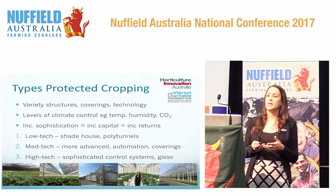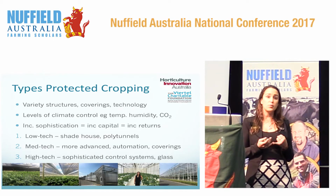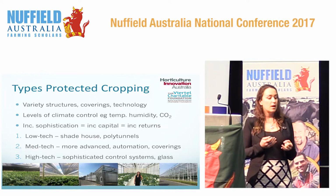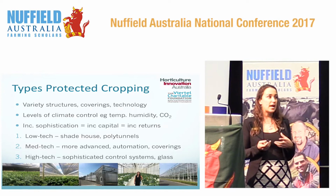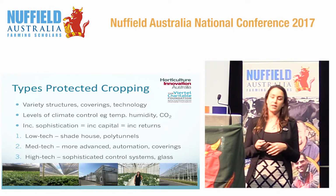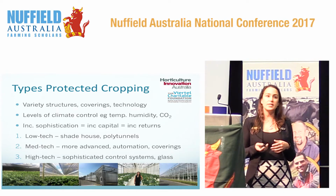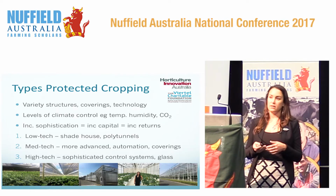So protected cropping is broadly broken down into three categories. You've got your low tech, which is your basic shade houses and polytunnels. Medium tech start to get a bit more sophisticated and a little bit more control over the microclimate and more sophisticated coverings. And then you've got your high tech, which generally tend to be glass houses, highly sophisticated and computerized control systems.